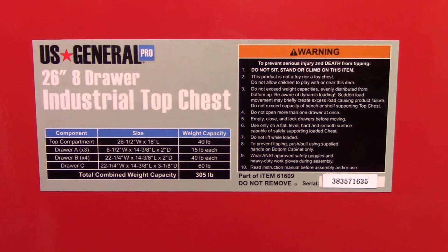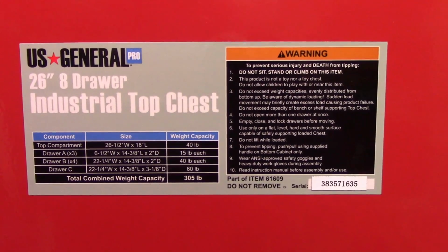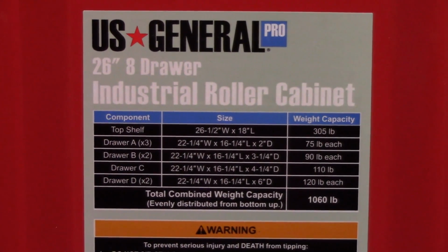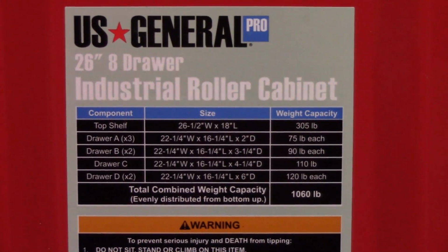Alright, here's the specs on the top tool chest. You can freeze frame that if you want to see. Basically, they say you can store up to 305 pounds of tools in here. Okay, and here's the specs on the bottom cabinet. Once again, if you want to freeze frame, they're saying you can store up to 1,060 pounds in this guy.